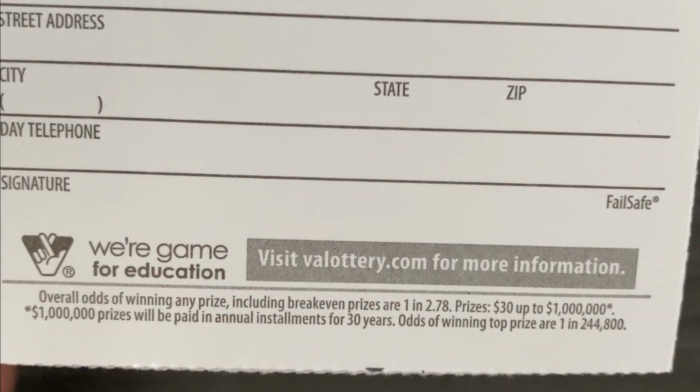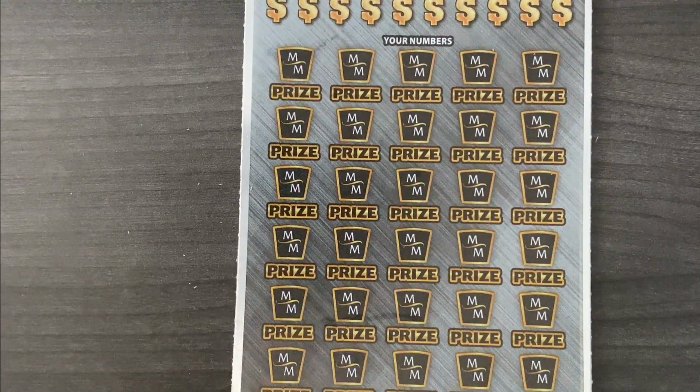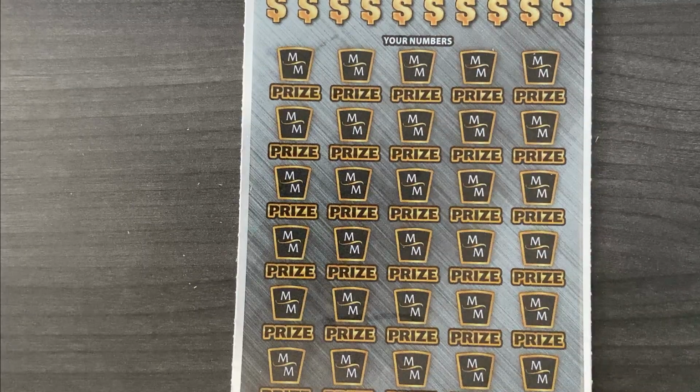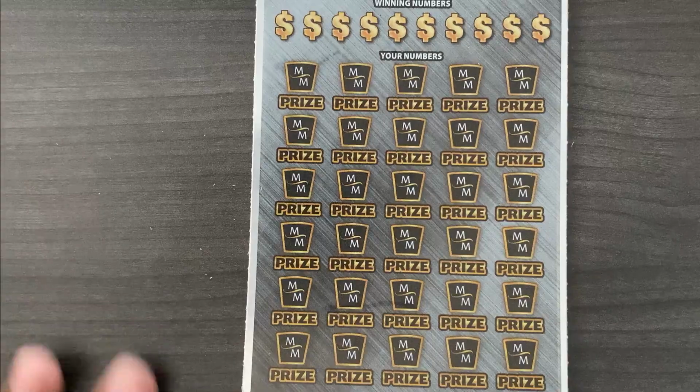So again, let's check on the odds one more time. Break even 1 in 2.78. Top prize 1 in 244,800. So lots of people love this one for that reason. The odds on that top prize are fairly great.